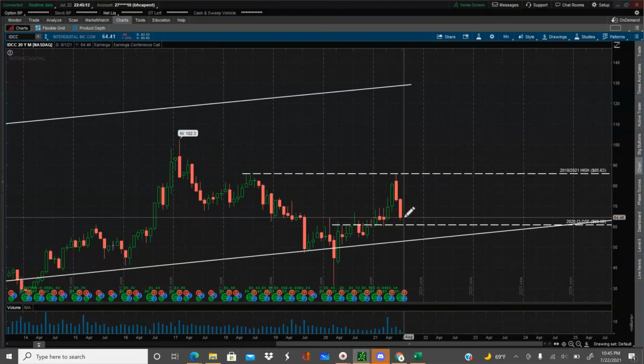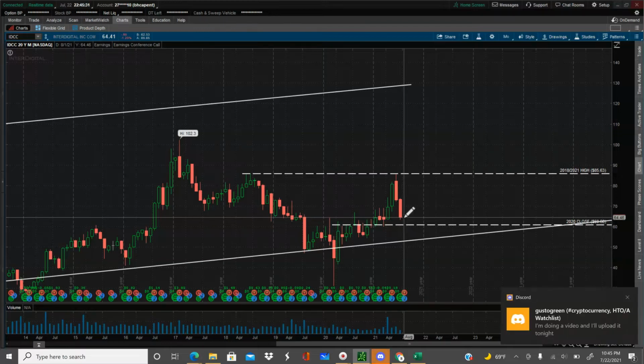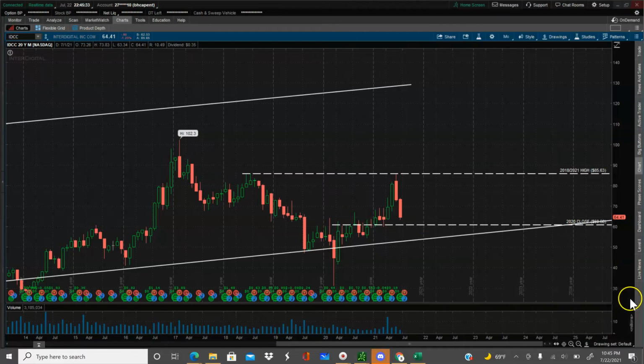So next month, well, first off, let's see how July shapes up. We've got a week left, next week is what I mean. But if this is indeed a bearish pattern, then next month has to be bearish. So the month of August has to be bearish for this company.